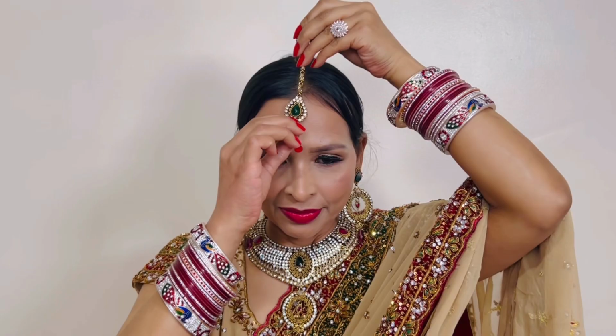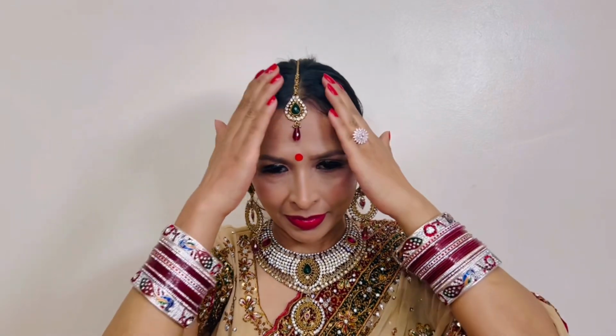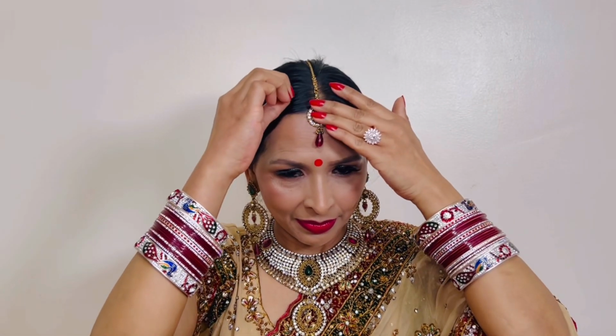Red bindi. Radhika wore a small one, but I have only this size. So this is my final look. I can't look exactly like Radhika. I can't compare with them, but you can create a look like her wedding makeup, jewelry and saris. Then have a look at how it looks if I wear a bindi tikka. I think it looks amazing, guys.